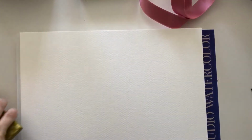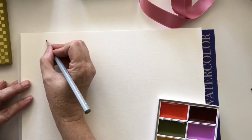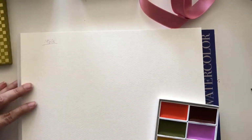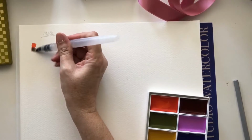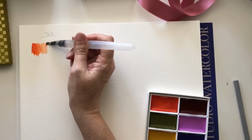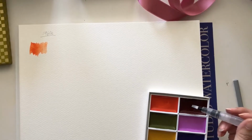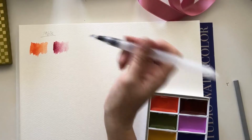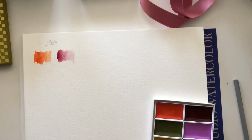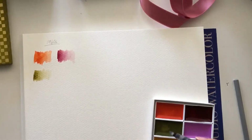So here we go. Here are the 1960s, just so I don't forget. I will put 1960s right there. And I think I'm going to use my water brush. So here's the first color. Now if you don't know Gansai paints, they're a little bit of a cross between Western watercolor and gouache, because they're a little bit more opaque. Oh, that's beautiful color. Really, really beautiful. Unfortunately, you don't know what pigments are used, but that's okay.